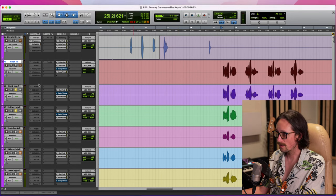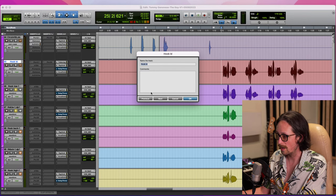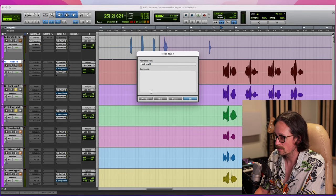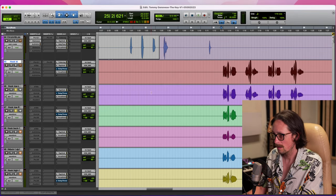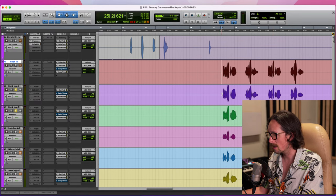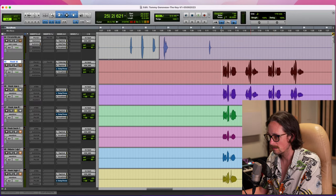Okay, so let's go through these. This is the lead. Let's say hook lead, right? Already there. This is going to be the hook, hook low left, and then the hook low right. Okay, that's what I'm hearing. So I'm just going to pan these out a little bit, right? So this one here is going to be, it's weird. It's a stereo track. Is this a stereo vocal? No. Why is it a stereo track?